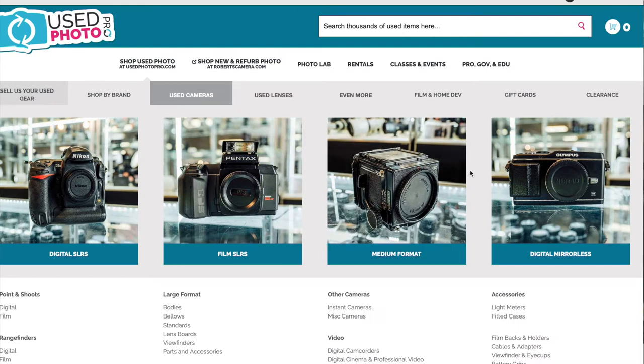So while I'm out shooting today, I'm gonna tell you about my experiences with this used camera over the last couple years. I'm gonna tell you three reasons why you should be thinking about getting used camera gear. And I'm gonna tell you a little bit about the retailer that I got this camera from, the Used Photo Pro.